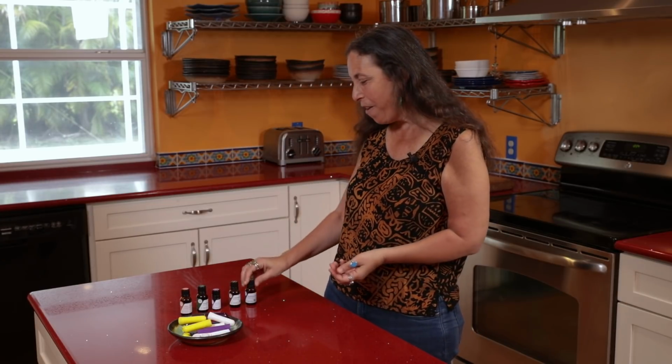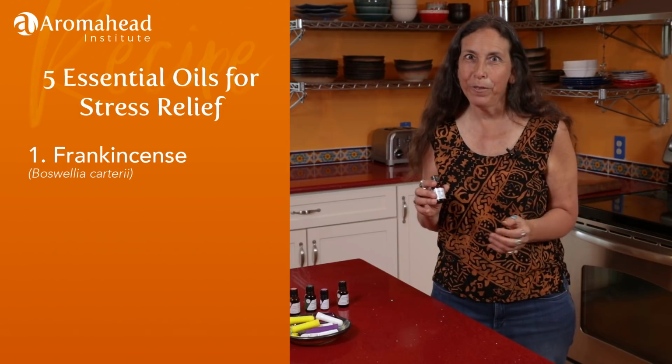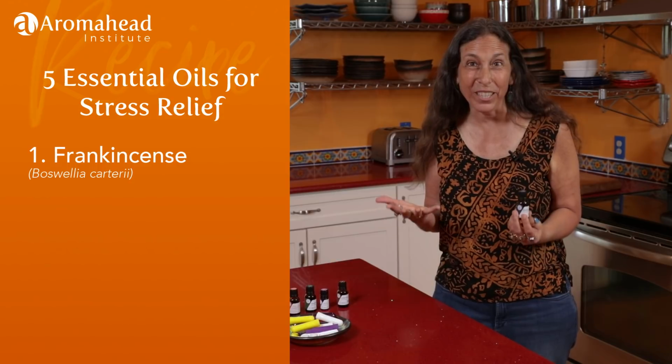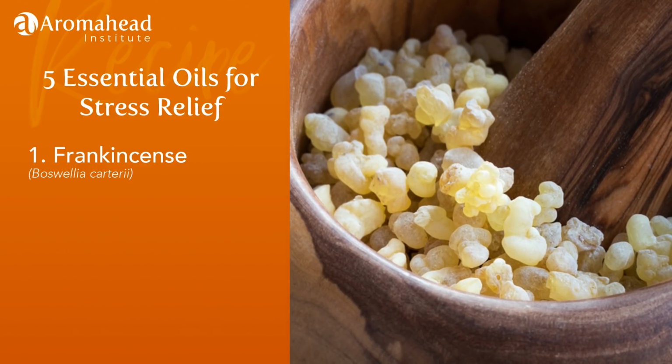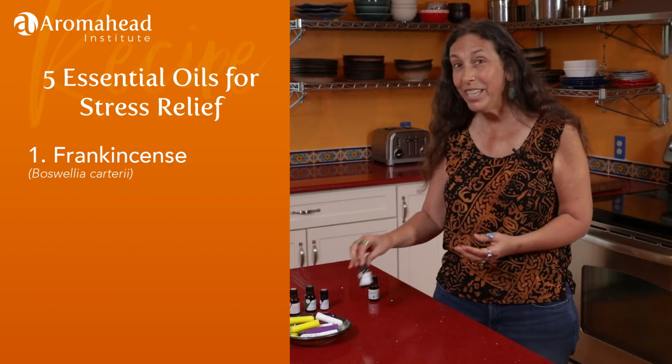Okay, so our first oil is frankincense, which is a classic for relieving stress. Of course, all 5 oils I chose are great at relieving stress. Frankincense can really help you get centered, deepen your breath. It's very soothing. And then cedarwood.